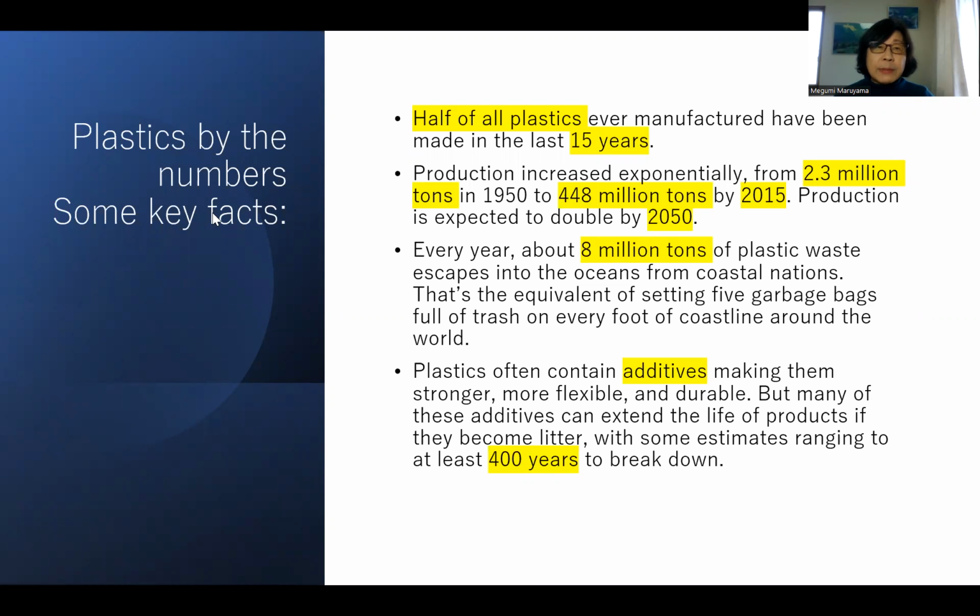Now let's see about plastics by the numbers. Some key facts. Half of all plastics ever manufactured have been made in the last 15 years. And production increased exponentially from 2.3 million tons in 1950 to 448 million tons by 2015. And production is expected to double by 2050. Every year, about 8 million tons of plastic waste escapes into the oceans from coastal nations. That's the equivalent of setting 5 garbage bags full of trash on every foot of coastline around the world.